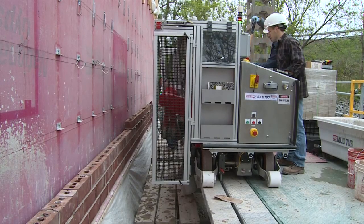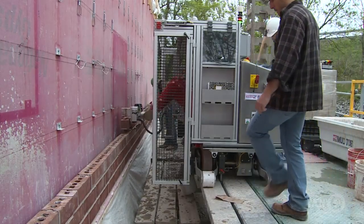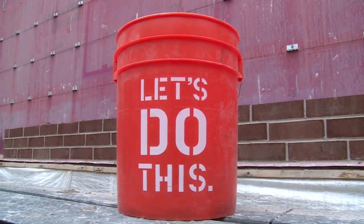What we've done for really one of the first times on a construction site is we've taken a trade, a value-added process, and we've helped increase the productivity of that by actually helping to perform that trade, taking some of the manual physical aspects out of that.